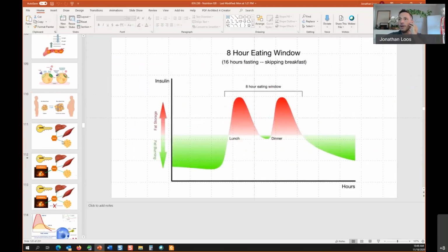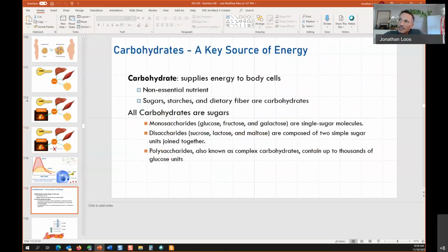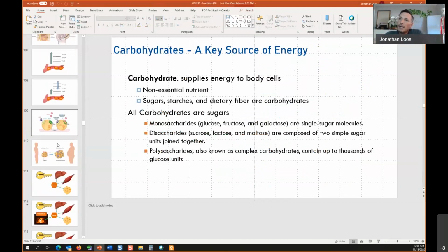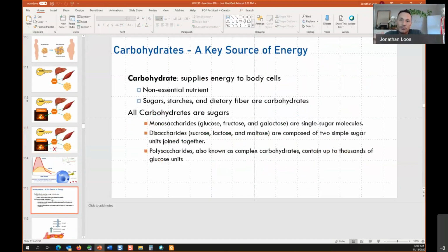Okay, so that was talking about carbohydrate. Again, it's not that carbohydrate's bad, it's just that carbohydrate has a consequence to it. And the amazing thing about carbohydrate is that it's a non-essential nutrient, right? You do not need to get it in your diet. There is no monosaccharide or disaccharide, some kind of sugar molecule, that your body needs to get, right? It doesn't mean that it doesn't have use for it. It just means that you do not need to get it in your diet.